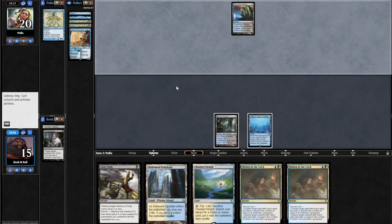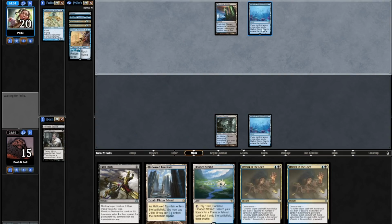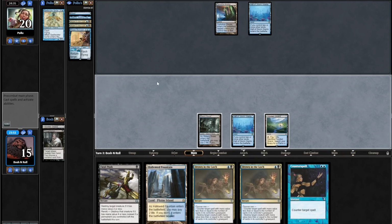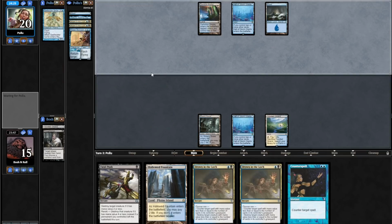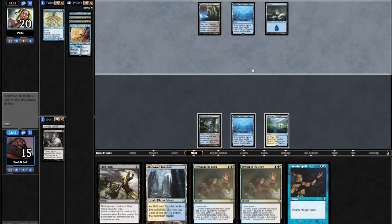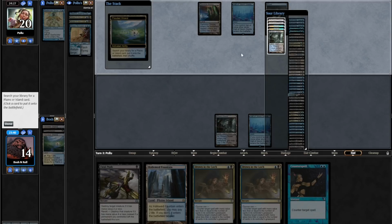I can counter a one drop. They thought, oh, Hall of the Storm Giants off the top. Mirror match, baby. Okay, I'm going to play Flooded Strand. Counterspell is really nice. Now I can actually fight over a Bitter Blossom if they end up having one of those. I'll fetch a Watery Grave here.